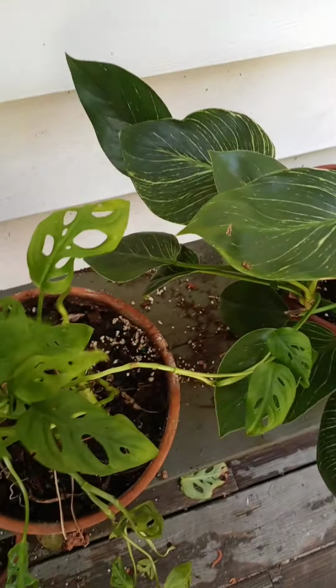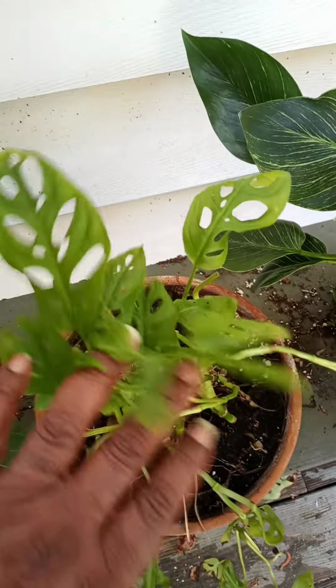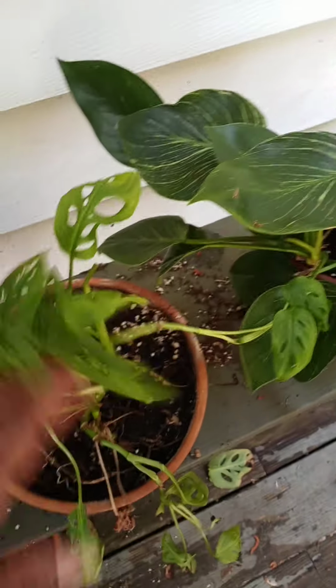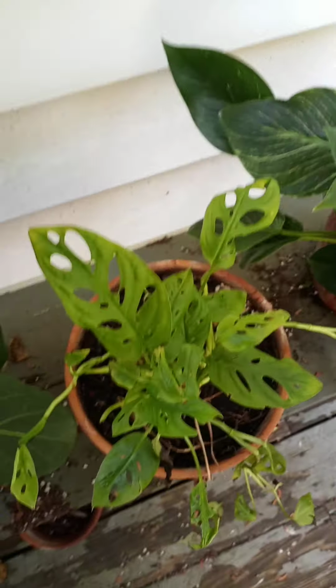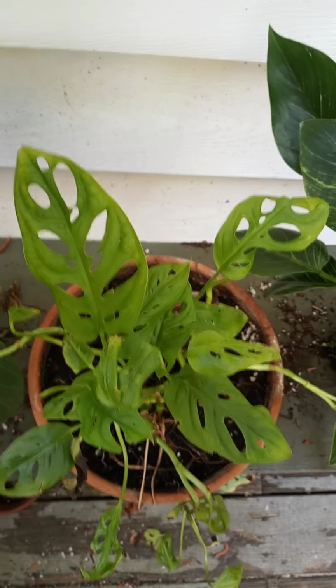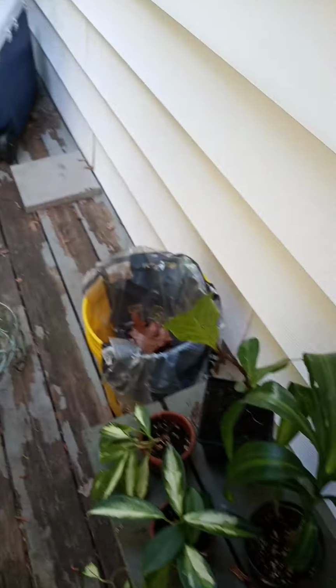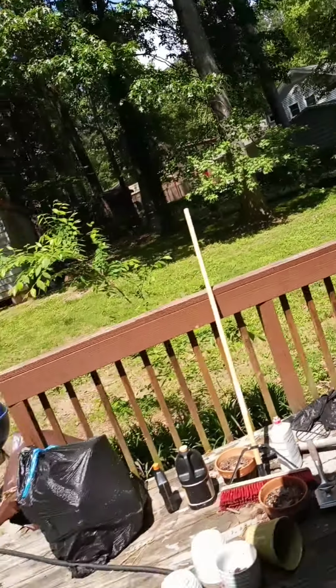And the Sonai, you know, I'm not good at this. It lasted all winter, but it's so thin. It was like twice this size at the end of last summer, and I struggle with trying to figure out how to take care of that plant.